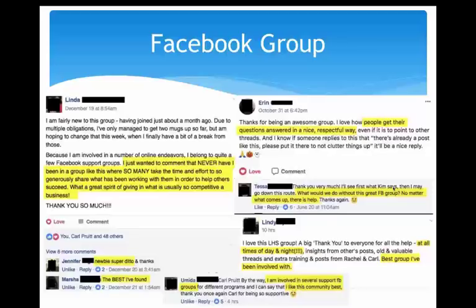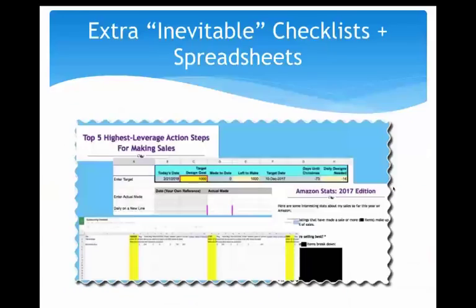We have different spreadsheets and checklists to help make it kind of inevitable. I like to ask, how can we make it inevitable that you succeed? So different things for your top 5 action steps.